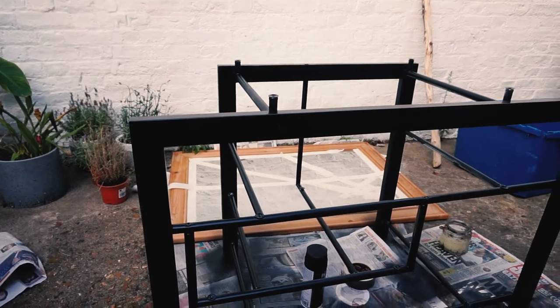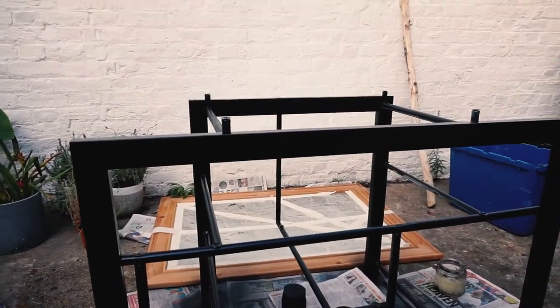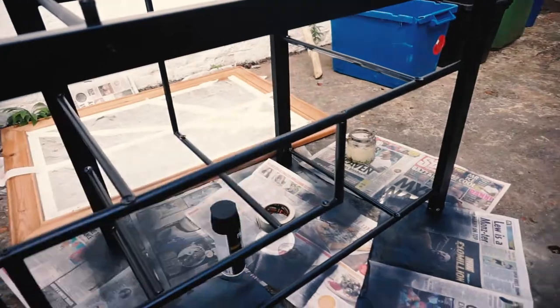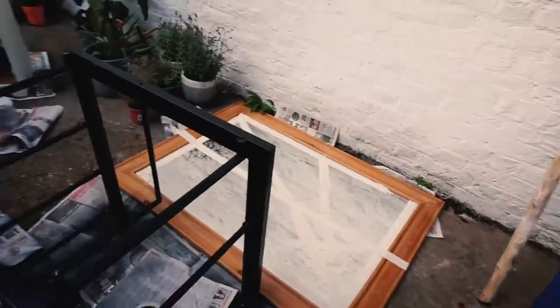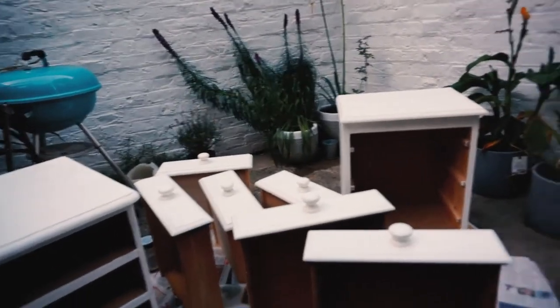So, update. I've come back a few hours later, about 4 hours, and this is really looking good. I mean, for the perfectionist, there's bits here and a bit over there that isn't the best. That's gonna look really good. Woo! Second layer is all on.